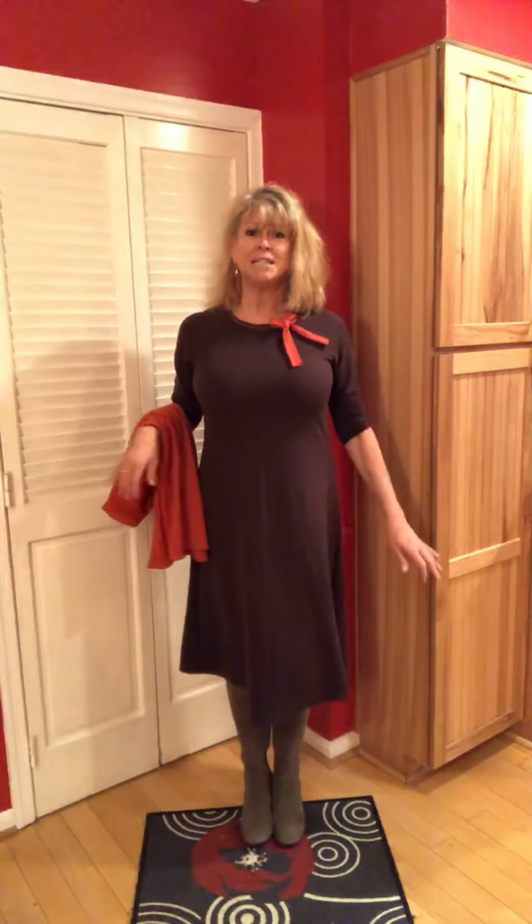Now I think I used the exact same French terry that I made Brad's shirt out of. It is a luscious French terry. I mean, it is thick, it's fuzzy inside and warm as toast. But the dress struck me as just a little bit plain.